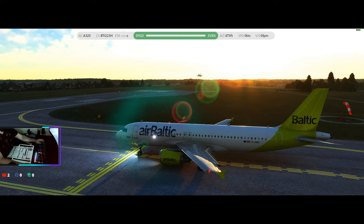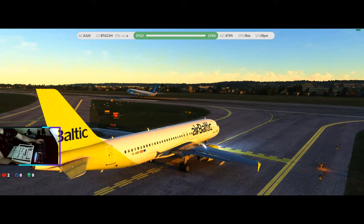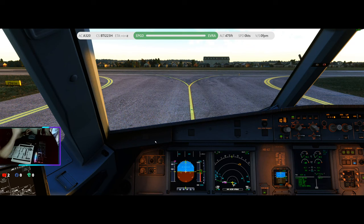Can you confirm direct to Amosa, Sky Travel 7701? Negative, it was for Sky Travel 7438. Sky Travel 7438, direct Amosa. Roger. Okay, let's line up.